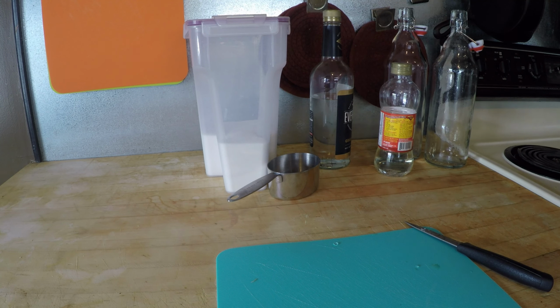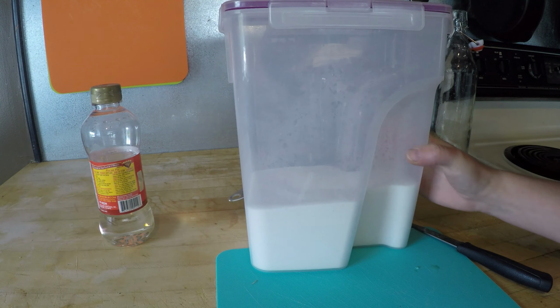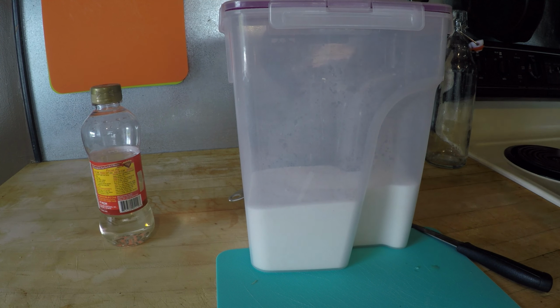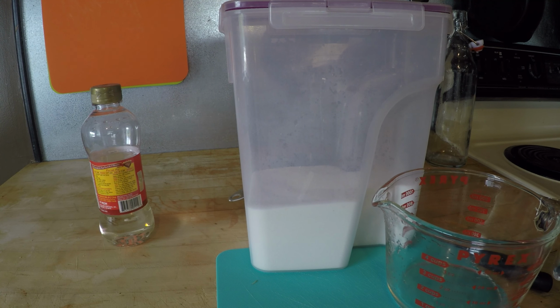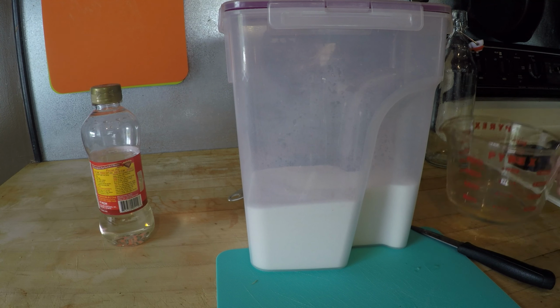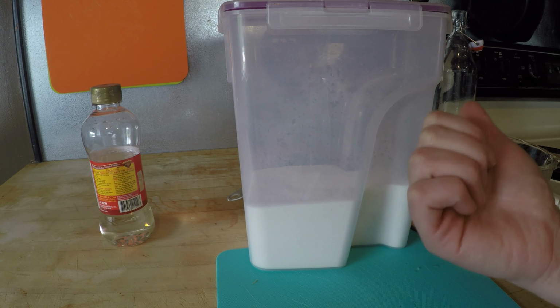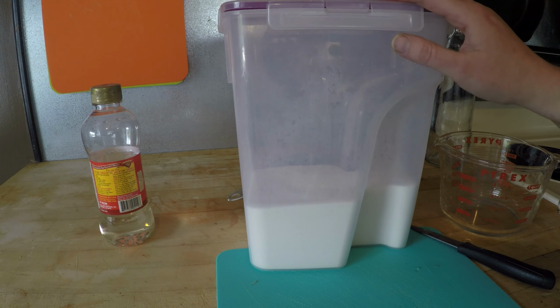I'm not adding the sugar yet, but I am going to talk about how much sugar you can put into water. So if you're making a regular simple syrup, you would do 1 cup to 1 cup. So 1 cup of water, 1 cup of sugar, 4 cups of water, 4 cups of sugar. But when you heat up water, you can do something called supersaturation. And that's where you put double the amount of sugar into the water. So that's what we're gonna do. Instead of just 4 cups, there's going to be 8 cups of sugar.